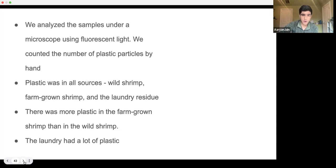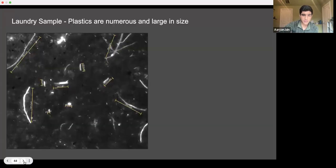So this is the laundry sample under the microscope. Now you can see that these things are glowing. This is because the Nile red staining solution has bonded to the microplastics and is making them glow under fluorescent light. So we just counted the pieces. You can see that in the laundry sample, we have very large pieces and they're very numerous.